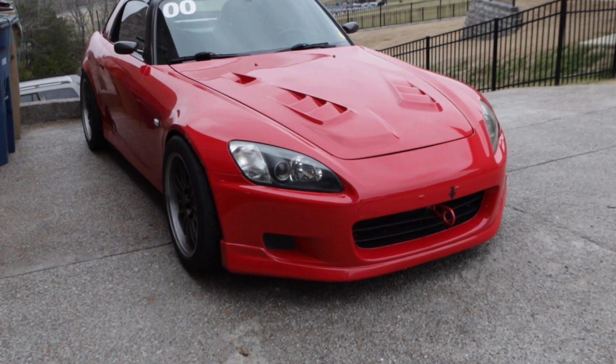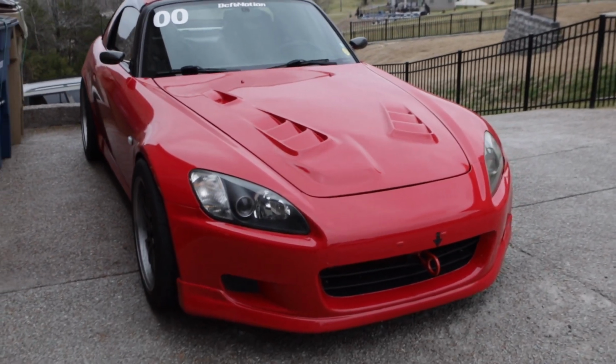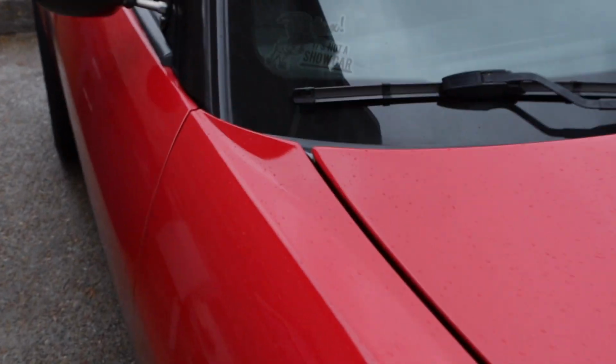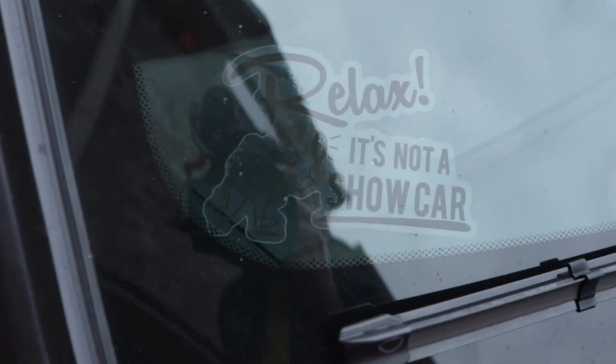So quick walk around. It is a project car, so keep that in mind. It's not going to be perfect. And the sticker right here tells you everything you need to know. Relax, it's not a show car.